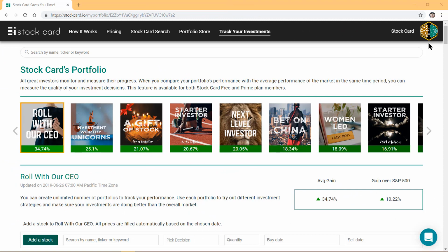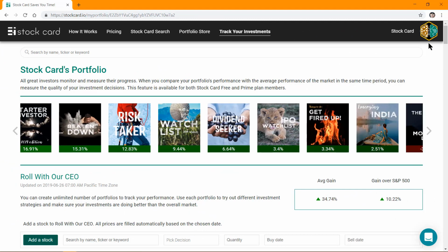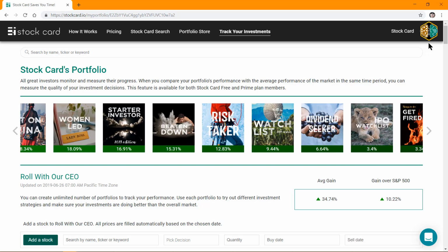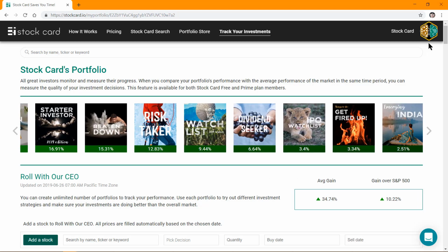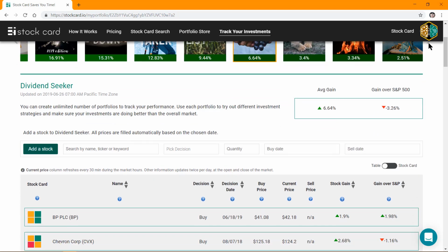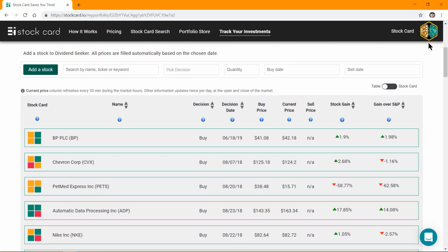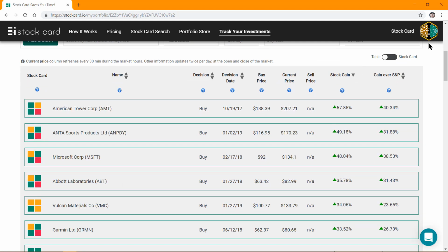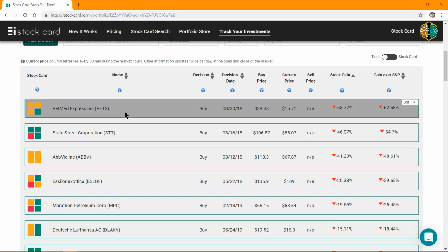So let's say you are logging into your StockCard account or your brokerage account and reviewing some of your investments. For example, I'm paying attention today to my dividend seeker portfolio. And as you scroll down and look at the companies that overperform or underperform the market, you come across one of your investments, such as Pets Med Express, ticker PETS, that has lost almost 60% of its value since you've invested in it. So this calls for an immediate emotional reaction.